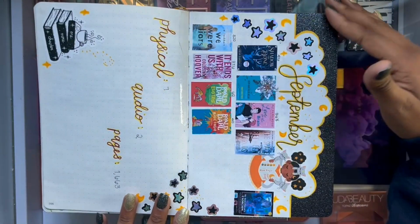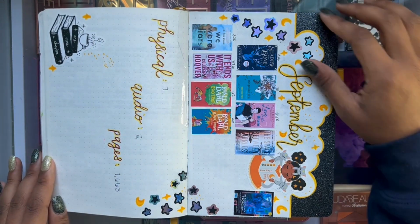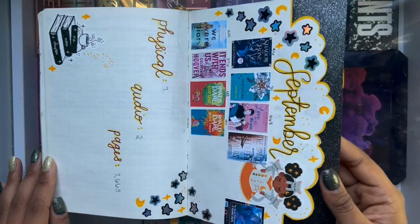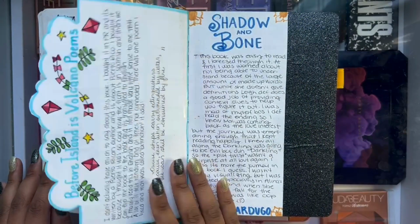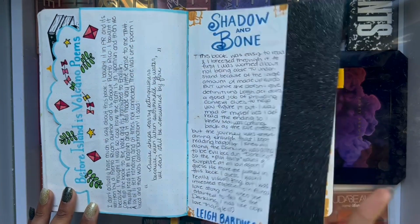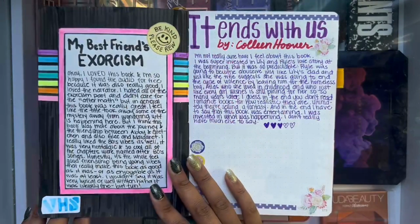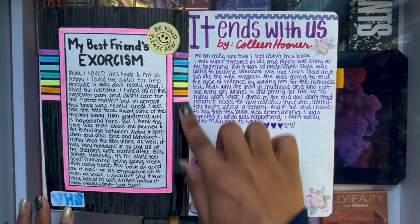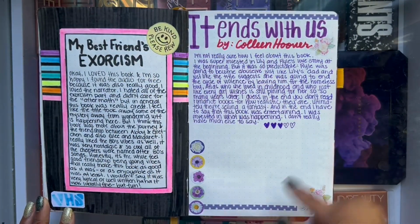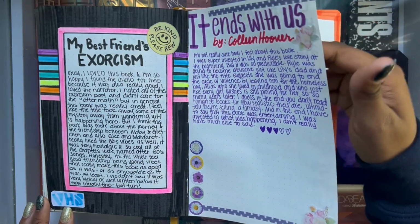In September, I got my creative juices back. In September, I read 7 physical books and listened to 2 audiobooks. This is probably one of my favorite pages of all time, My Best Friend's Exorcism. It also was one of the best books I read this year.